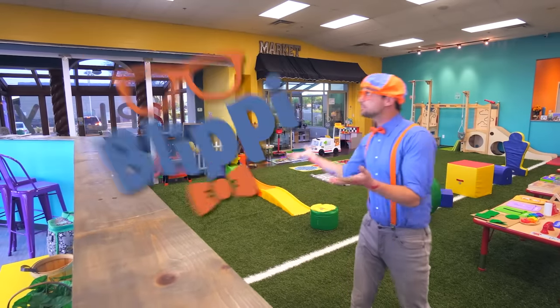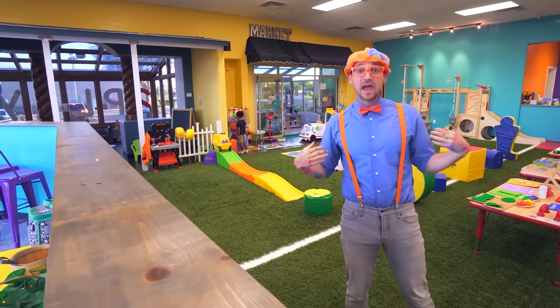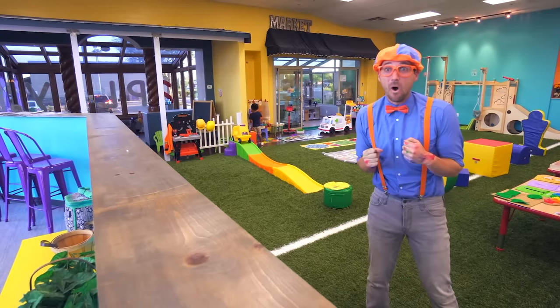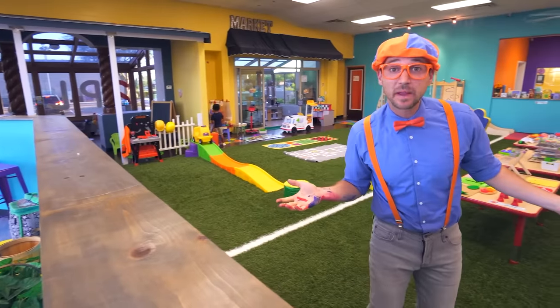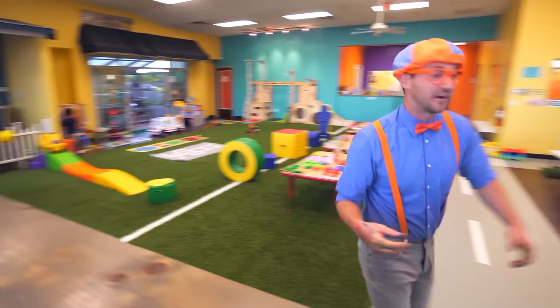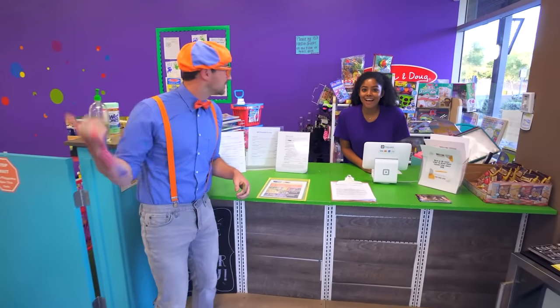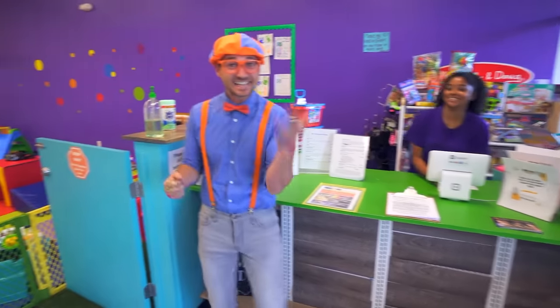Hey! It's me, Blippi! And today, I'm at Whiz Kids Playland in Phoenix, Arizona. Whoa! And he and I were just painting. What are you doing back there? Hey! Can they come and play? Of course, have fun. Come on! Let's go paint.